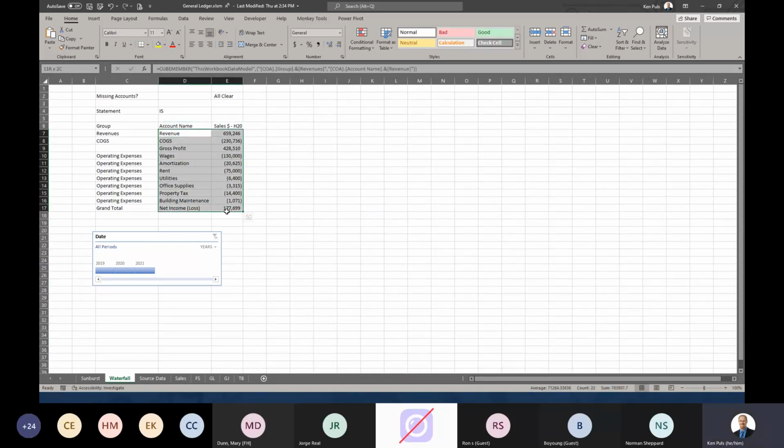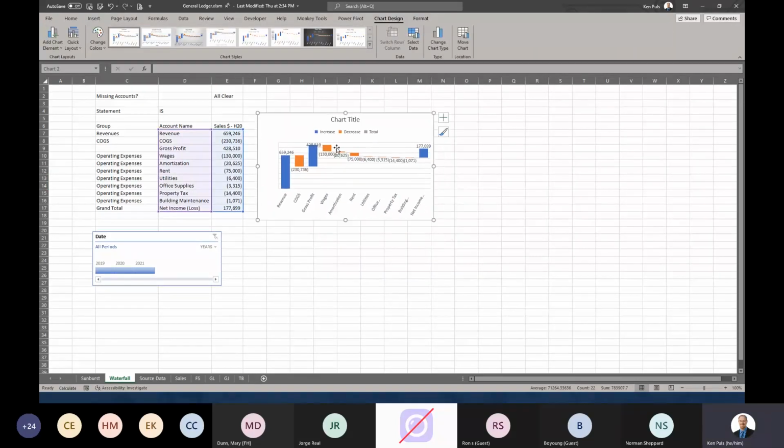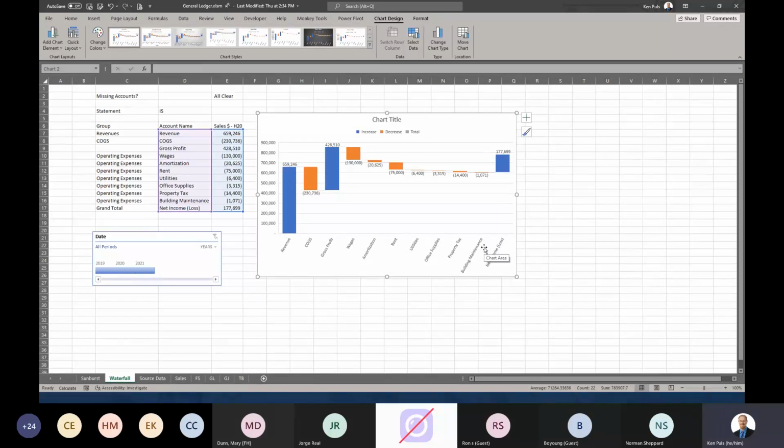Actually, I don't need the headings. I'm just going to grab the data here. We're going to go insert waterfall chart. Okay, so the data is based against the data model. We've now got a waterfall chart. There are some challenges with this guy though.